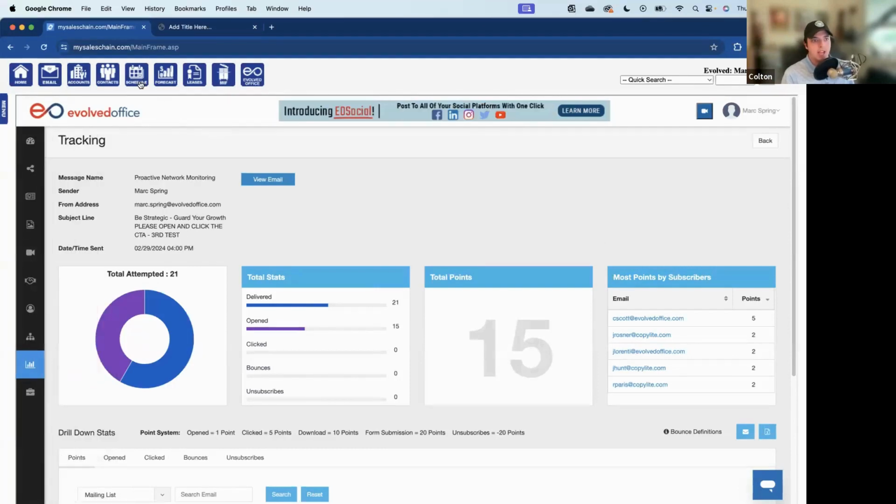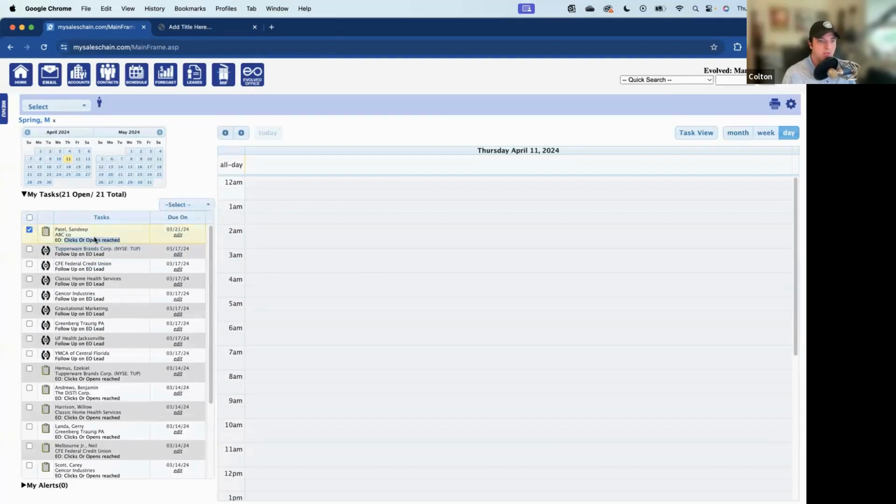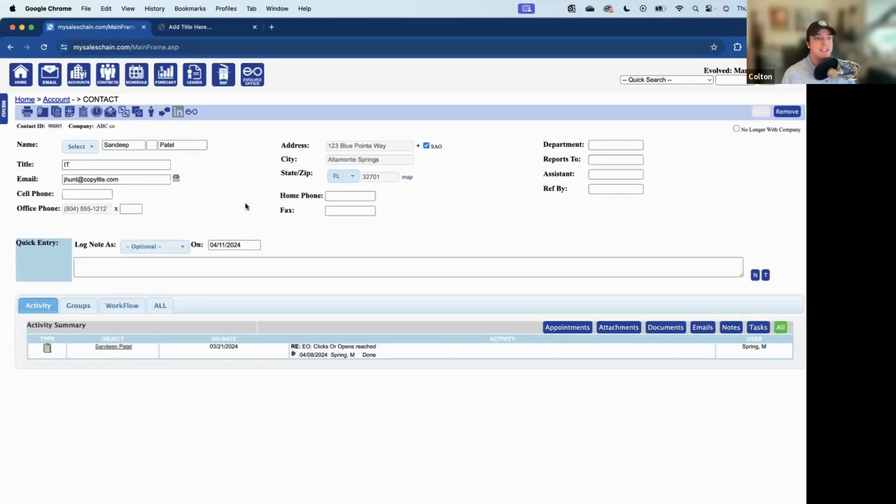And what I want to do now is kind of circle this thing all the way back to where we started in SalesChain. So you remember that we took the time to create the workflow that tells us, okay, if a contact opens our marketing email 3 times or they click on it 5 times, then we're going to create a follow-up action for our sales reps. So we could see that right on the sales reps home screen, right on their schedule screen when they log in to SalesChain. They can see, aha, I have an action item right here that came from clicks or opens reached from Evolved Office. I need to reach out to this guy, Sandeep Patel, right? So that is an individual who I need to reach out to, who I need to follow up with.